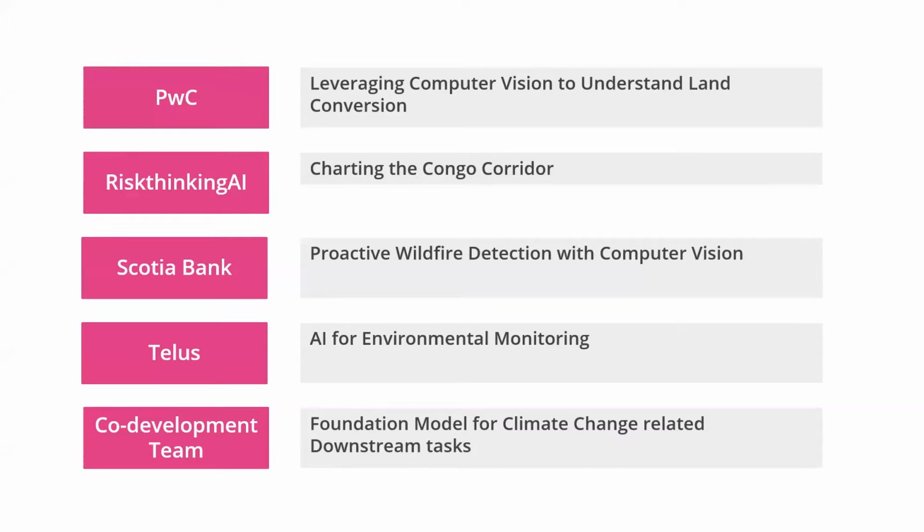This work is leveraging computer vision to detect potential wildfires, potentially saving lives and resources, and preserving natural resources. Then Telus has focused on AI for environmental monitoring, employing computer vision to observe and report on various environmental indicators, ensuring timely interventions for ecological preservation. And finally, the co-development team has been working on a foundation model for climate change related downstream tasks. This foundation model serves as a versatile tool for various climate change mitigation strategies, helping to streamline and accelerate our responses to environmental challenges.